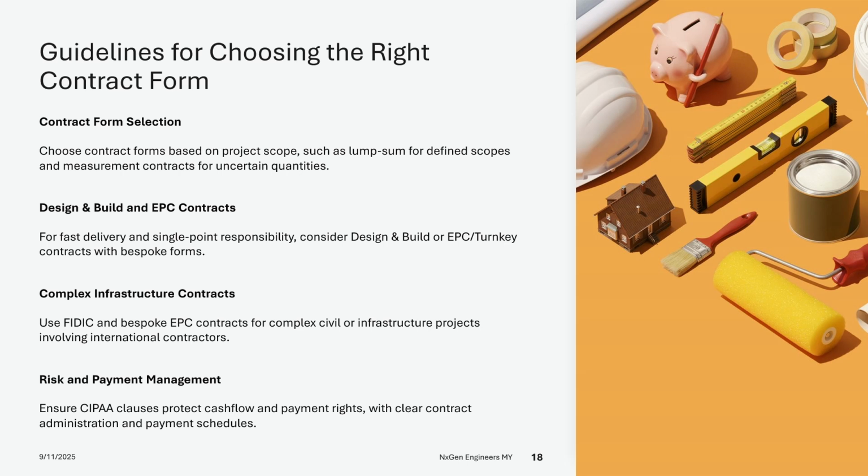Selecting the appropriate contract form and procurement route requires careful consideration of project-specific factors. If the scope is well defined, a lump sum contract using PAM or JKR forms is suitable. For projects with uncertain quantities, measurement or remeasurement contracts are preferred. When speed and single-point responsibility are critical, design and build or EPC turnkey contracts should be considered, using PWDDB or bespoke forms. For complex civil or infrastructure works involving international contractors, FIDIC and bespoke EPC contracts are recommended.